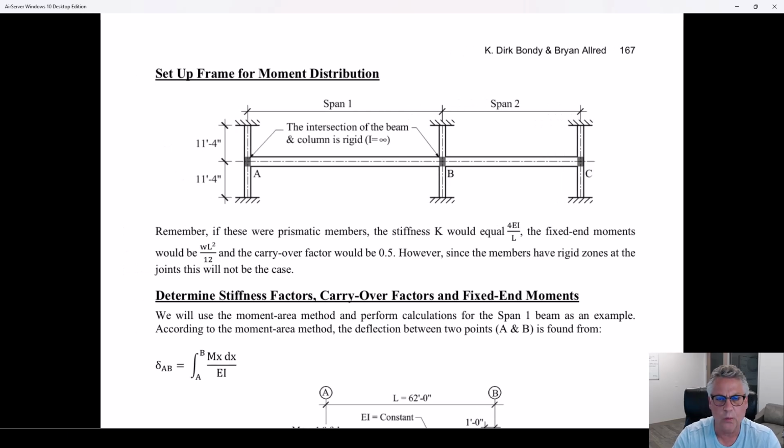Okay, so we need a moment distribution. We need to know a stiffness factor, a carryover factor, and a fixed end moment factor. And like I said, those were 4EI over L, WL squared over 12, and a 0.5 carryover for most of your life as a student. It's not that case anymore.